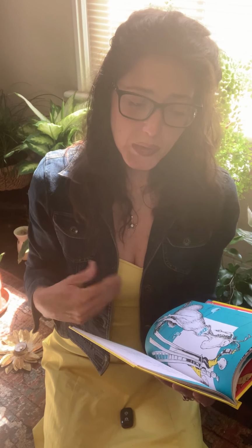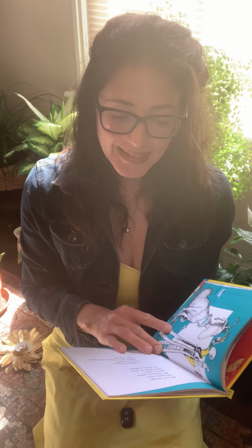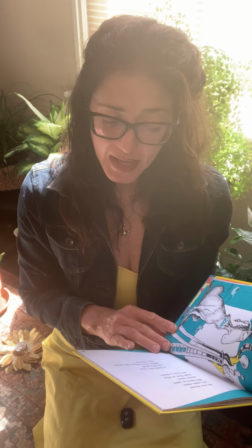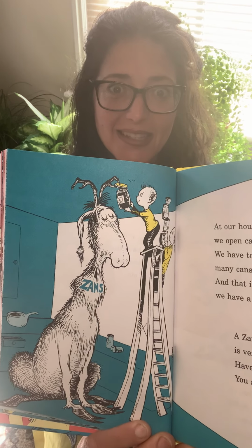At our house, we open cans. We have to open many cans, and that is why we have a Zans. A Zans for cans is very good. Have you a Zans for cans? You should.